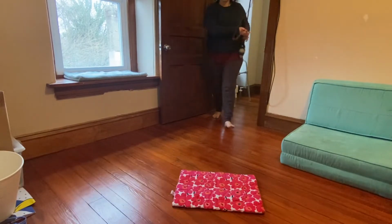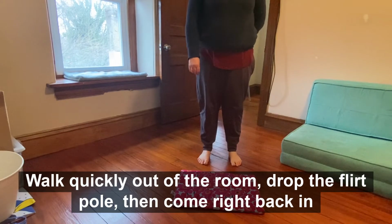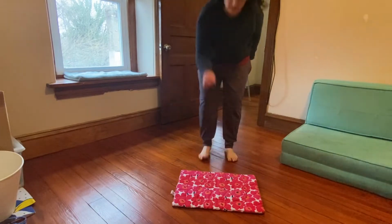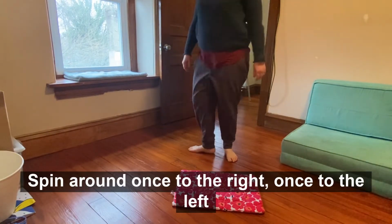Good. Walk quickly out of the room, drop the flirt pole, then come right back in. Good. Spin around once to the right, once to the left.